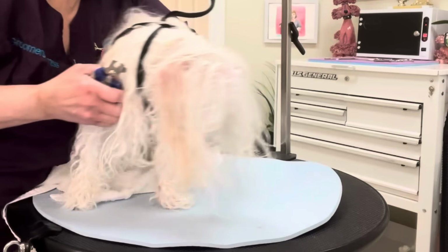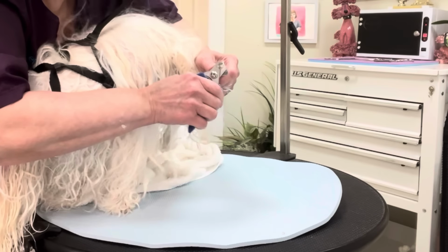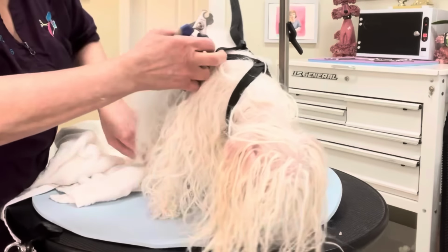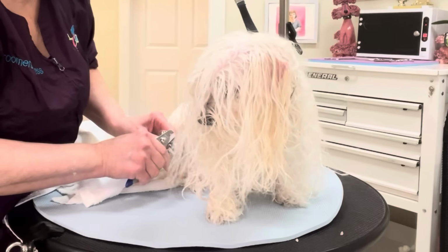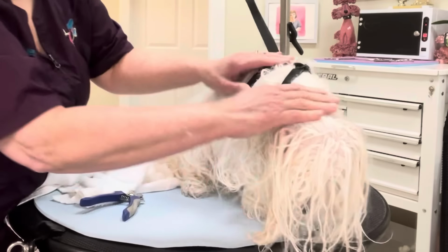So the basic principle that is kind of universal with most coat types is cleanliness. When I personally brush a coat, I do not brush the coat dirty, because that causes breakage, and breakage causes frizzing, and frizzing ends up causing more matting.